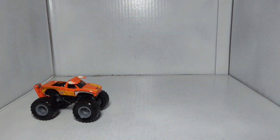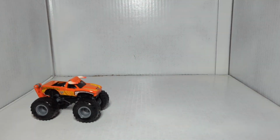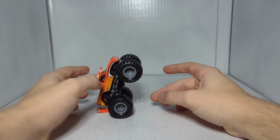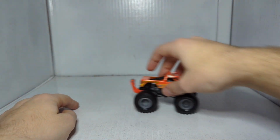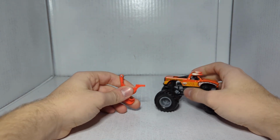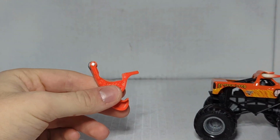But anyway, here is the poster. Pretty cool. Here is the logo, El Toro Loco. That rhymed. All right. Oh, and then this was the thing I was talking about. Okay, so we make the truck do a wheelie, right? Pretty cool. This is what I was talking about earlier. Now, if you may remember, okay, now you can see it. You can see what I'm talking about here. So let's zoom in and I'll show you.